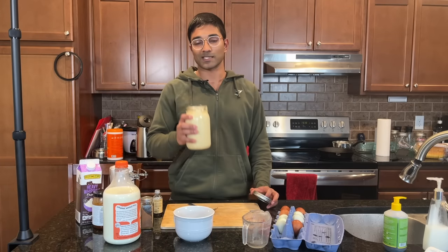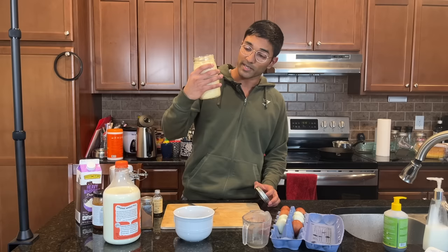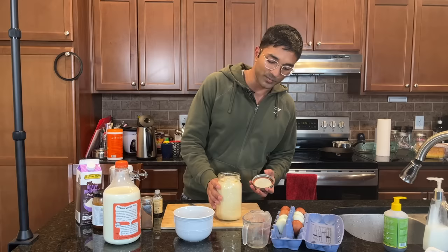Your whey protein has nothing on this. This is a jar of eggnog. And you might think eggnog is that Christmas celebration treat which makes you fat. It's not. Think about it.